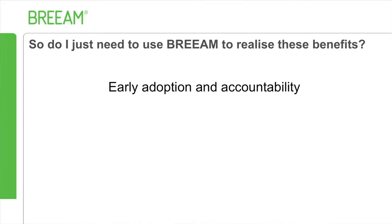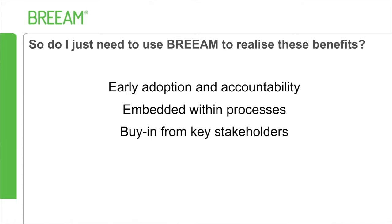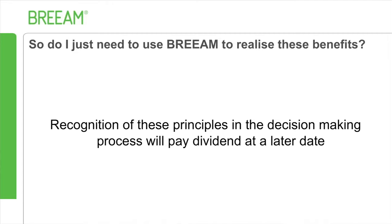In doing so, it encourages the design and operation of buildings with long-term performance in mind, and the full benefits are realised only where it is embedded within the process and procedures of the life cycle stage in which it is applied, and ideally across the whole life cycle of a building by each of the key stakeholders, including and most importantly by the clients and building occupiers.